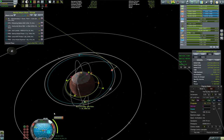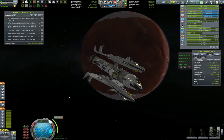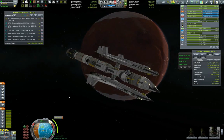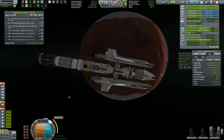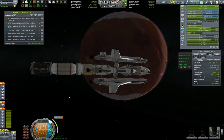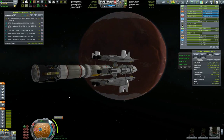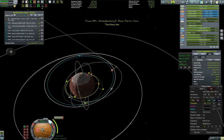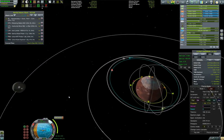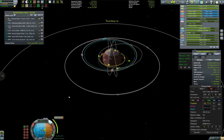Let's first secure a good enough rendezvous. 196 meters per second. I want the orbits of those two craft to be roughly close, but not too close, so that when we are approaching the station with this craft, the speed is not too great, because I do want to be able to slow down with nukes. And I mean, we do have a total thrust to weight between 4 and 10, so we should be fine, but you never know.